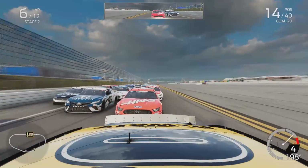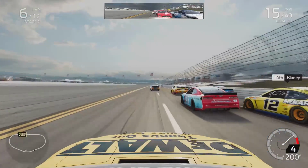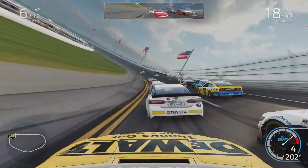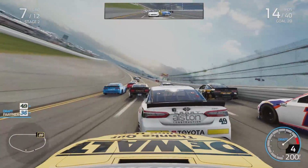Now down to P13. McDowell has gone past, as well as the 43 of Bubba Wallace. Chad Finchum's coming through as well, closing in now on the halfway point of the second stage. Bobby Carter out front, though, leading the way as we come through, and now down to P18 in the later stages of the second stage.